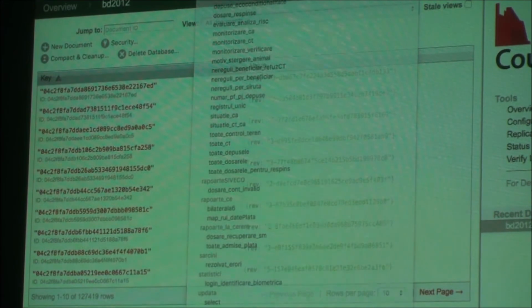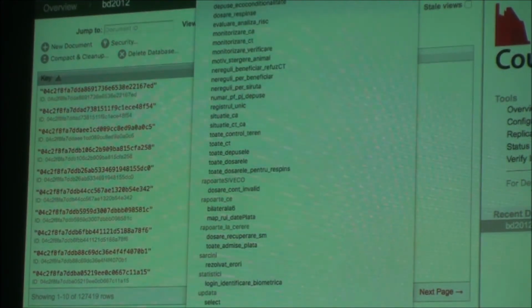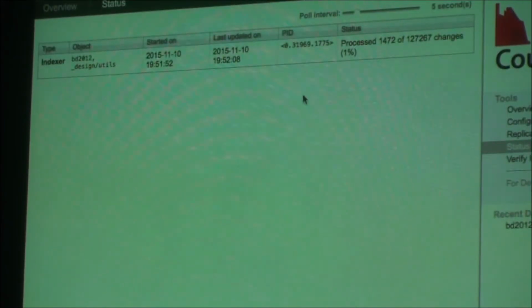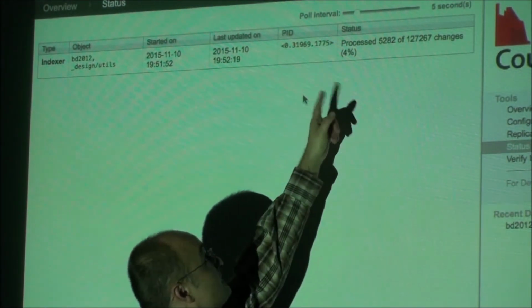This is quite ugly when you go here, for users, for example. It will take a while. It's still working, thanks to our sysadmin, so please don't shut it down. What is happening right now, just to show you, is that here we have a process that is building the index. This is the number of documents in our database, and this is the progress.